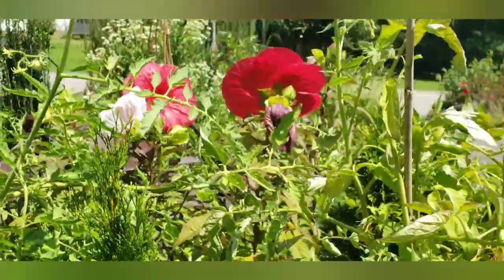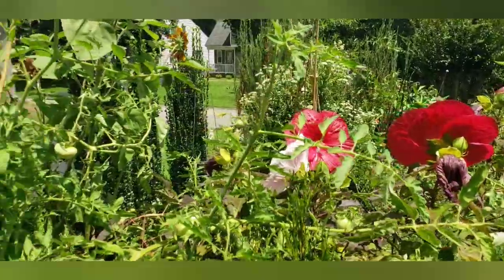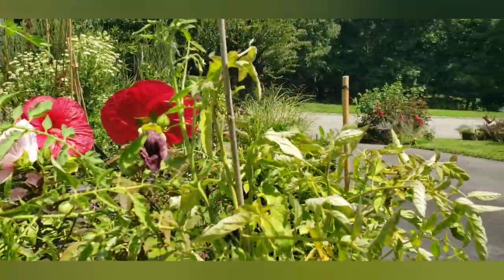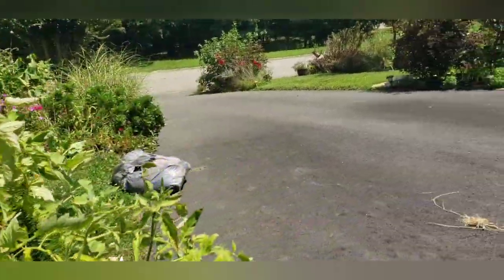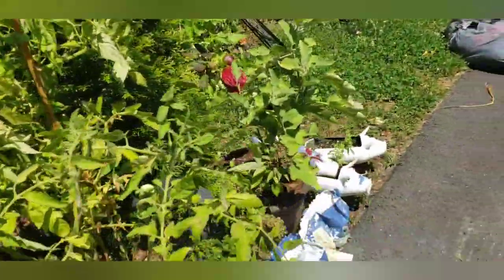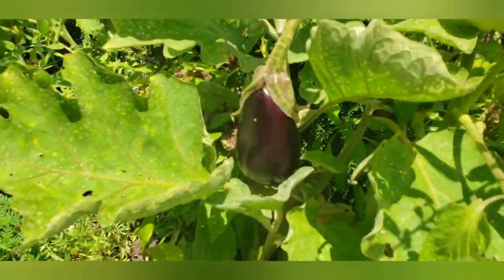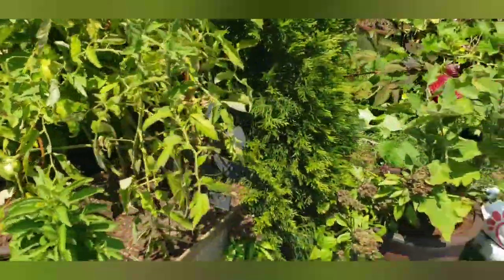And you can get a peek of my hardy hibiscus there. They're blooming. They look so pretty. Those two are two different varieties, but they're both in containers. And there is an eggplant, and there's another eggplant. That's the Florida high bush. And the one on the right is just a basic black beauty.